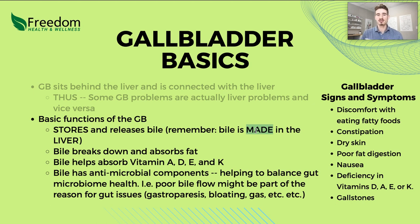And likewise, if you have poor bile flow, things could get backed up in the liver due to poor detoxification and things like that. So you have this very close-knit relationship between the liver and gallbladder. Yes, they have their own functions, yes, they have their own purposes, but in some ways they very much function together. So bile is made in the liver but released by the gallbladder. It breaks down and absorbs fats. So if you have poor bile flow, one of the things that you'll run into is you may not absorb and digest fats well, fatty foods, fried foods, that kind of thing.